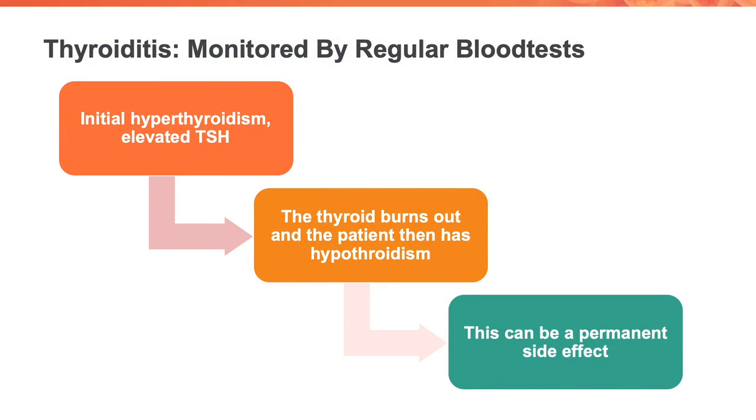Thyroiditis is monitored by regular blood tests each time you come in to be treated. Initially, patients become hyperthyroid, so there's an overreaction of the thyroid gland. The thyroid burns out and then leaves the person hypothyroid. This can be a permanent side effect.